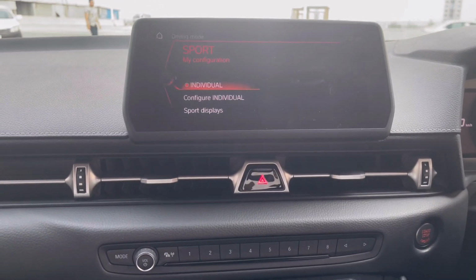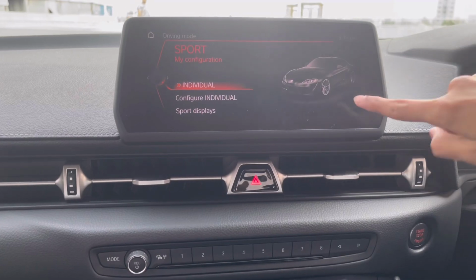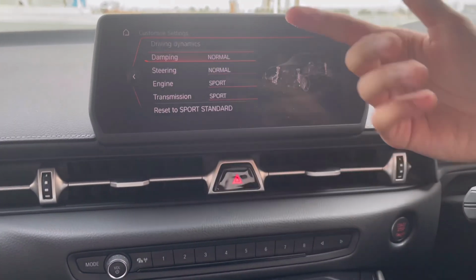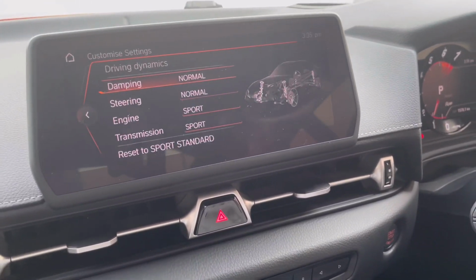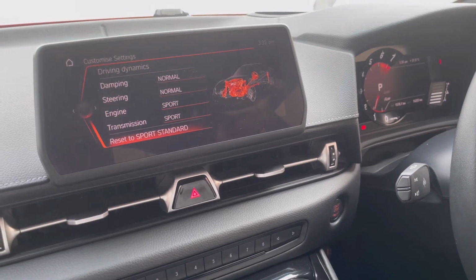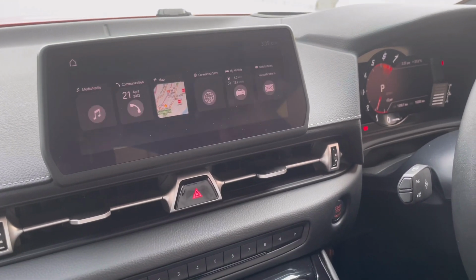But when you put it on sport, it just says it's on sport. That's the 3-spoke wheel, and this is also a touchscreen as well. So you can configure your driving details like your dampening, steering, engine, transmission, and everything. So let's just put it on normal mode.